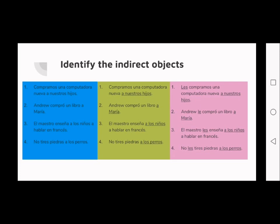So, step 1: identify the indirect object. As I told you before, it normally has to do with a person who is receiving the action. Once you identify that, you have to find out if it's singular, plural, or if it's referring to me, you, he, she, whatever, depending. Once you have that clear, identify where the verb is. Once you have the verb and you know it's singular, then you just put le. And that's it. It's all about identifying what needs to be changed and what each pronoun represents.